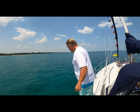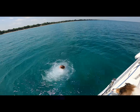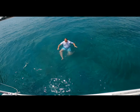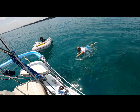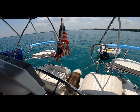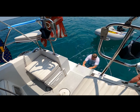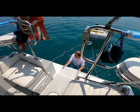Ready? Ready. Stop. Get back. Daddy's fine, see? He's right there. We're in a bit of a current. That's why I had a life jacket on. Stay. Get back. Hey. Get back here. Stay. Good girl.